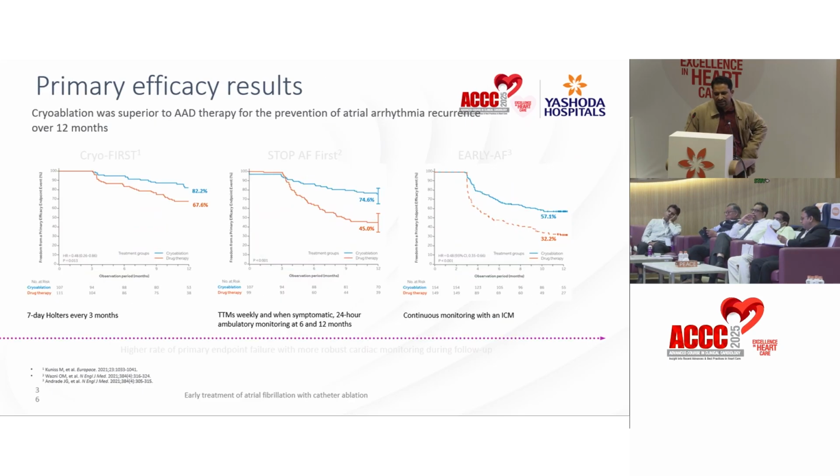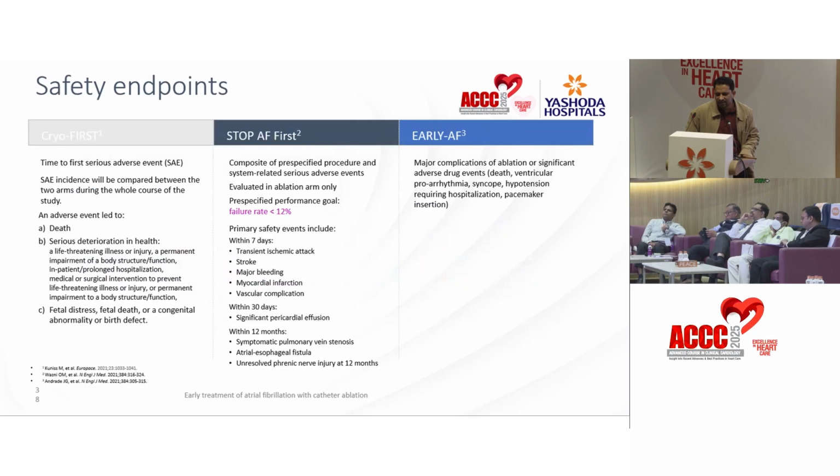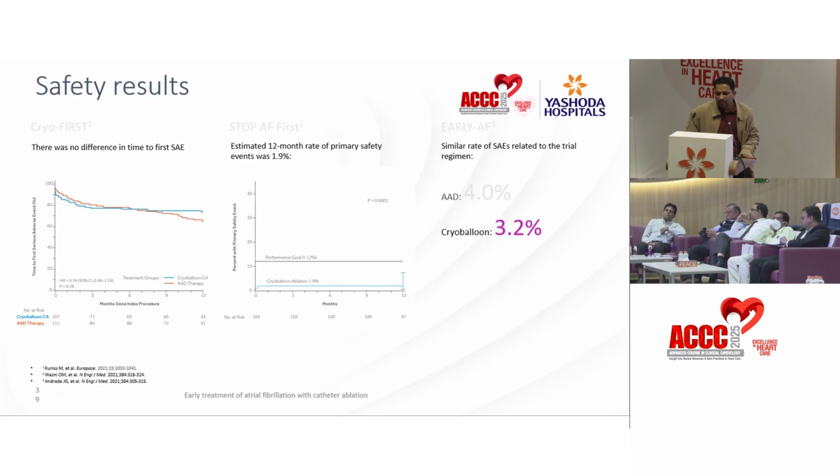So I'll just go to the results. You can see here, when compared to antiarrhythmic medications, patients presenting with first episode of AF had significantly fewer recurrences of AF with cryoablation when compared to antiarrhythmic medications. So all the trials showed consistent results. So the quality of life and symptomatic benefit was also better with cryoablation, and cryoablation was also similar in terms of safety endpoints when compared to medications. So the complication rate was 3% in the cryoballoon arm versus 4% in the medical management arm.